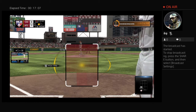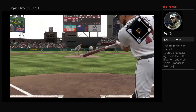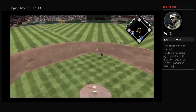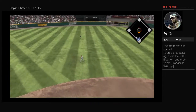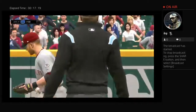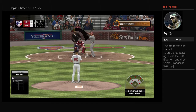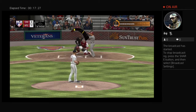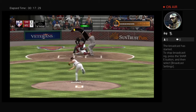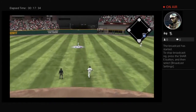Ender Inciarte stands in for the third time now as he takes a look at a ball. It's 1-0. And here's a ball hit in the air. Cozart into shallow center, and that retires the side. Braves get ready for another chance. Zach Cozart, already a home run and a double for him in this one. Cozart. High fly ball out to straightaway center.